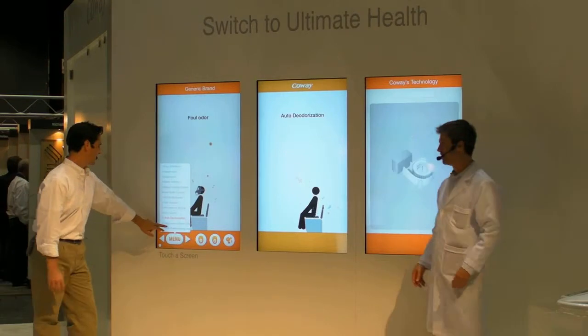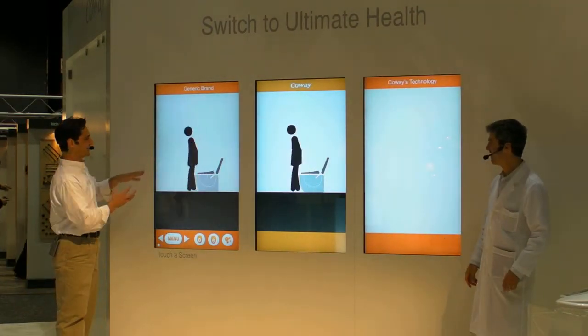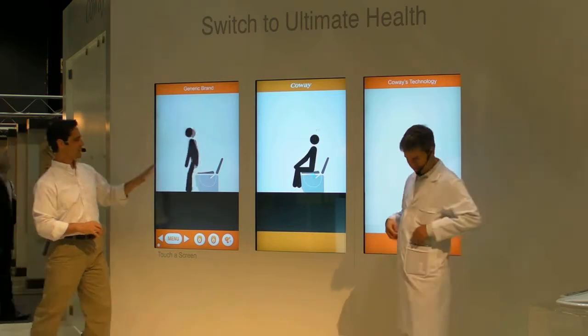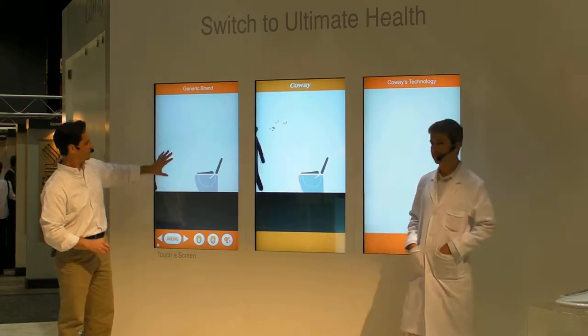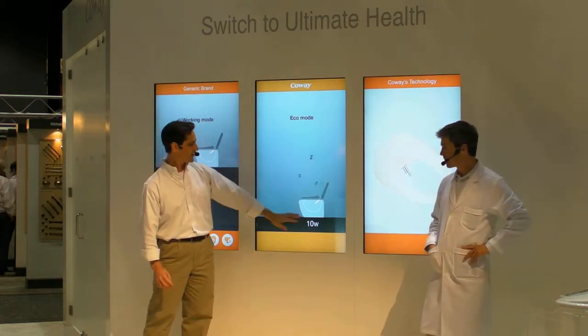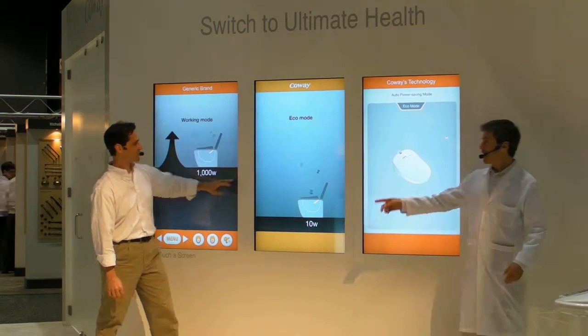And let's go to the auto power saving mode. Please, let's do that. Your typical electronic bidet, you get off the toilet and it's still going to be in working mode. You're going to use 1,000 watts in a generic brand bidet because it's still working. You get off the seat here, the Kowei's Eco mode, check it, 10 watts. Compared to 1,000 watts, it goes into sleep mode.